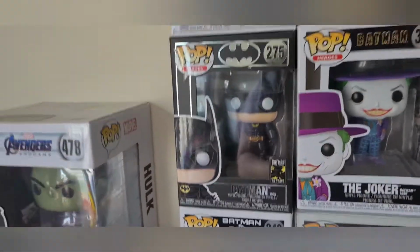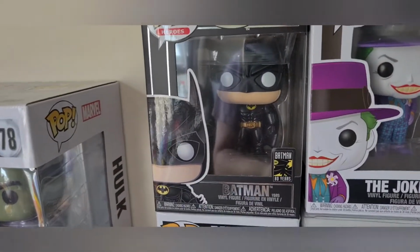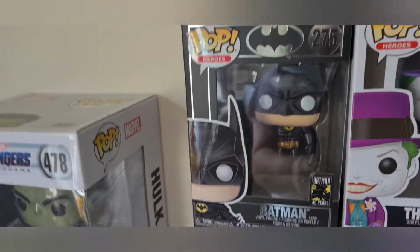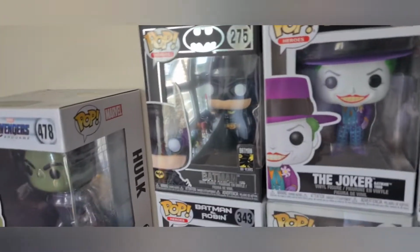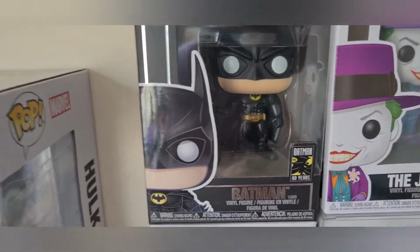Over here, we have the 1989 Batman. This is another one I got from Comic Con. I think I paid $25 for this one. This one was an absolute must get.